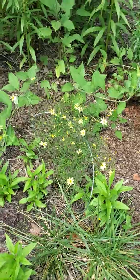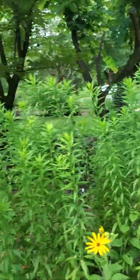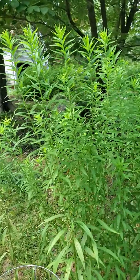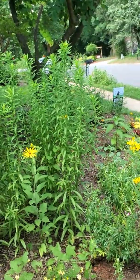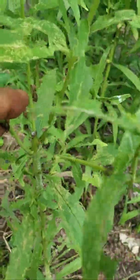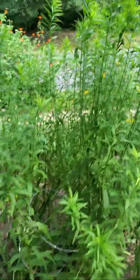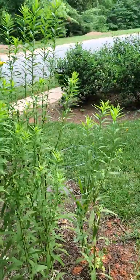More coreopsis. These guys are goldenrod. They grew here, and they grew to be like about 8 or 9 feet tall. They were huge and just kind of fell over. So this year, when they got up to about here, you can see I clipped it off, and then they bushed out. They made several different branches, so that turned out to be a good experiment. I wasn't sure if that would kill them or what. Next year I might cut them a little shorter.